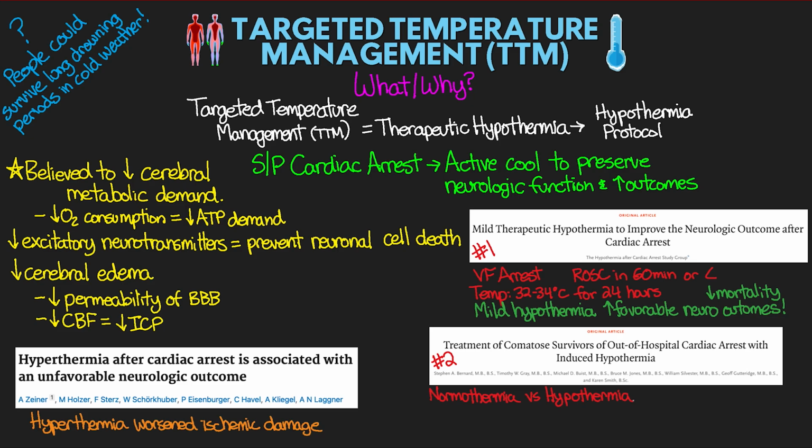So here for their methods, they achieved a target temperature of 33 degrees Celsius for 12 hours, and their conclusion here was that they saw 49% survival for the hypothermia group versus just 26% in the normothermia. So this really got people thinking about the potential benefits of this treatment for patients post-cardiac arrest.